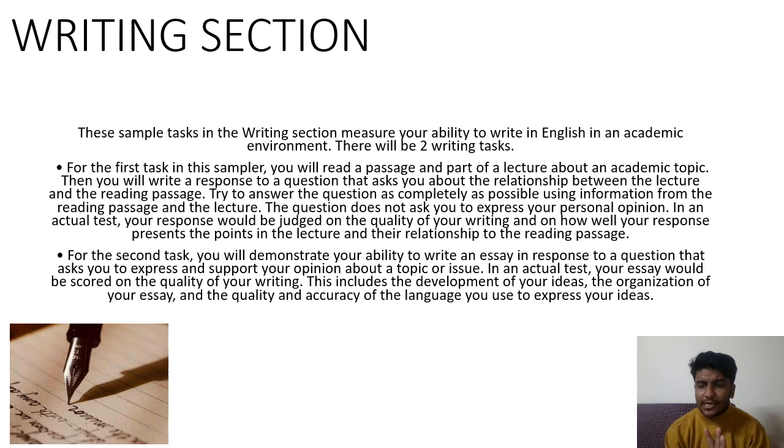It does not ask you about your personal opinion or anything. You will be judged on your quality of listening, quality of writing, and how well you are presenting and putting forward your points. And for the second task, they will demonstrate your ability to write an essay in response to a question that asks you to express your opinion on a topic.